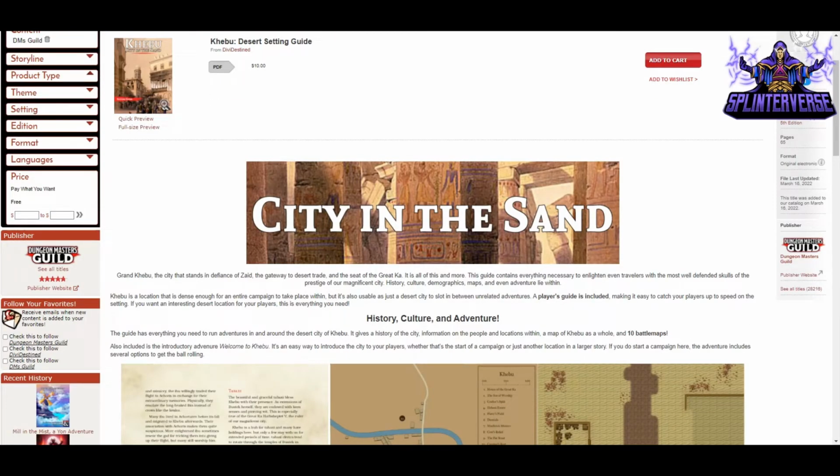Grand Khebu, the city that stands in defiance of 𝙭, the gateway to desert trade and the seat of Great Ka. It is all of this and more. This guide contains everything necessary to enlighten even travelers with the most well-defended skulls of the prestige of our magnificent city. History, culture, demographics, maps, and even adventure lie within.